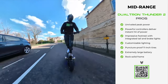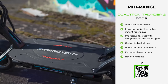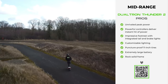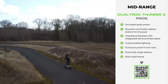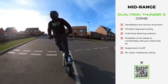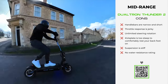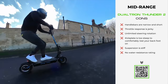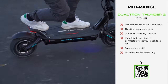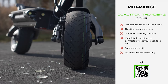And I can't end this review without remarking on what is the biggest battery I've ever tested. The 72 volt 40 amp hour battery stores an outrageous 2880 watt hours of energy to deliver a ridiculous maximum range of 106 miles. Let's be real, however, nobody needs such a ginormous mileage, and under realistic conditions, you can expect around 60 miles. The self-healing tires are also a real success.